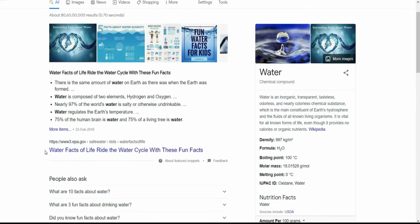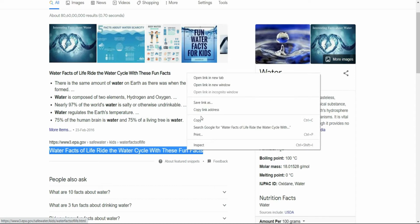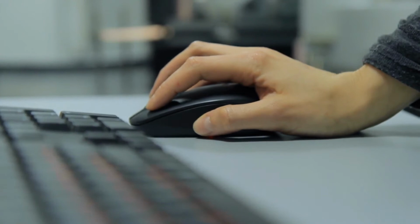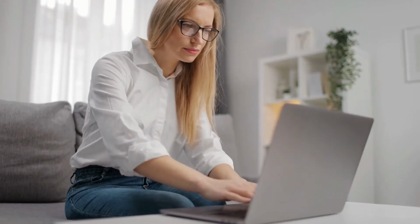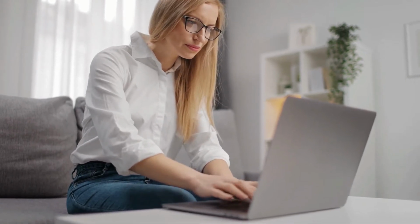So when you locate that article, what I want you to do is right click on it and copy its link. Once you copy the link, that opens the article. That's all you have to do for step number 1, which is to visit Google, locate an article or blog post that you think could be appealing to a huge group of people and copy its web link.